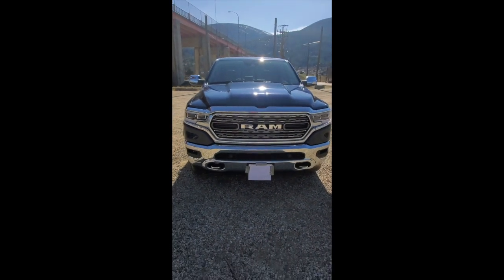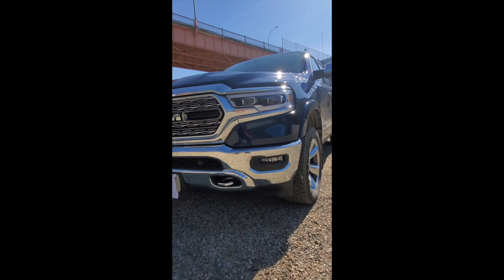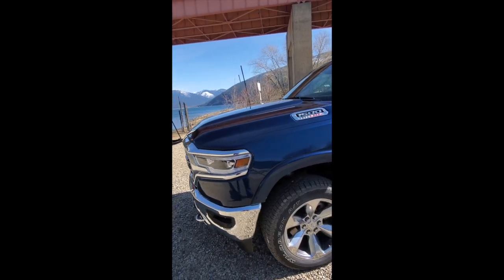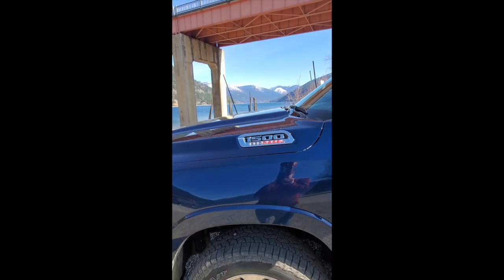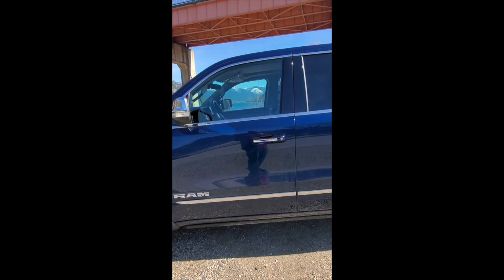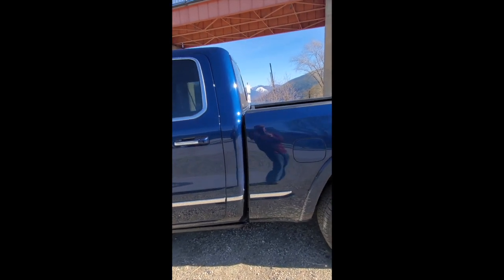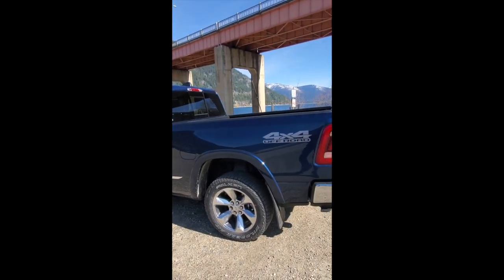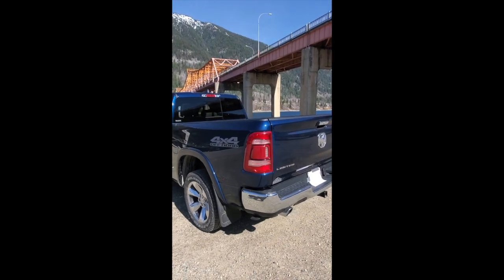So to start, here's the front of the truck. Got fog lights down under here. Now, as you can see, it is the EcoDiesel in a 1500. I do have the 4x4 off-road package on this truck, which gives it a 1-inch spacer above the factory stock.